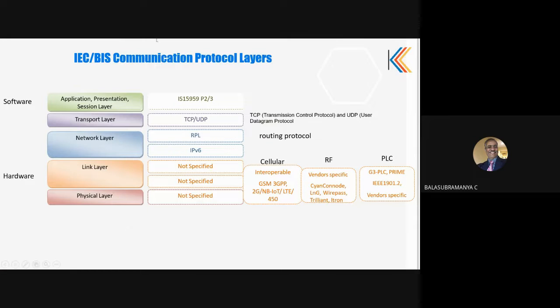So this is the IEC BIS communication protocol layer from Calcitech Technology. I have taken this slide, actually, as a very notable piece of information on the software and hardware. On the software, you have the application layer, transport layer, network layer. The system specification is actually IS 15959. This is TCP and UDP, that is the Transmission Control Protocol and User Datagram Protocol. And then here the routing protocol, IPv6, which is nothing but Internet Protocol version 6, which is running today.